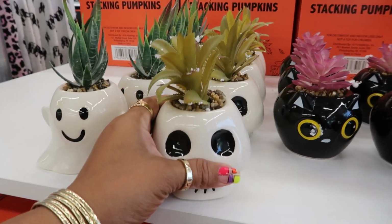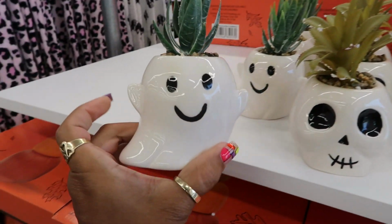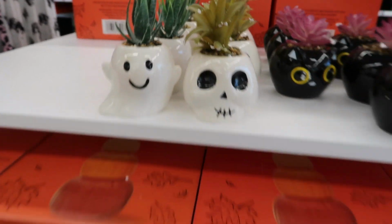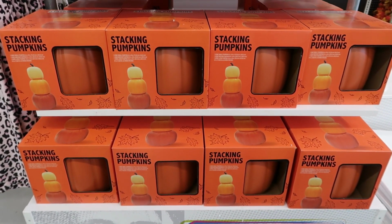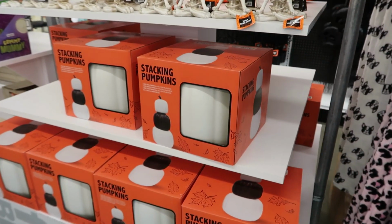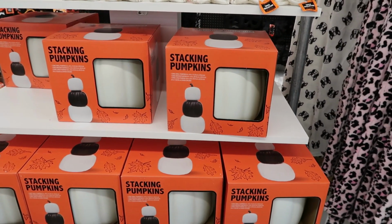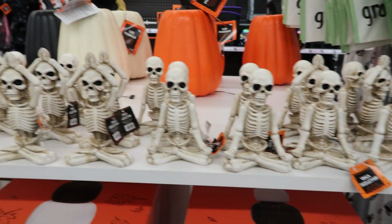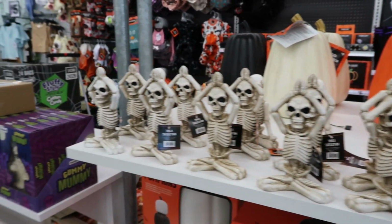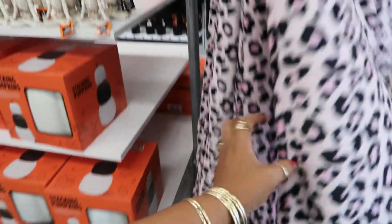Then you had these succulents right here. I think those are super cute, especially that ghost. And they do have the stacking pumpkins. And they also have those in the black and white right here. So that was pretty cool. I know a lot of people put those on their front porch. You got the skeletons up here. So they did have a lot of their decor out, but not everything.